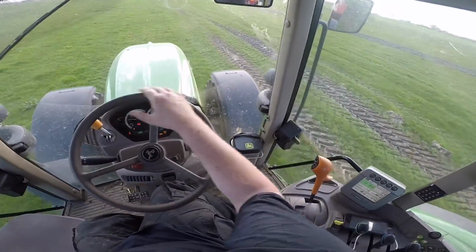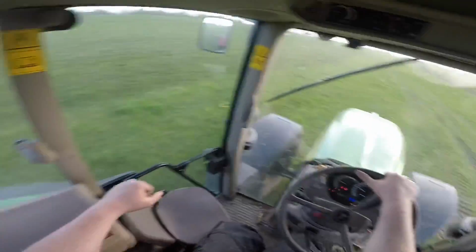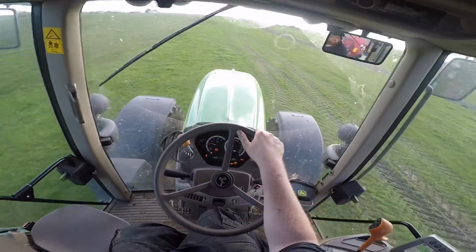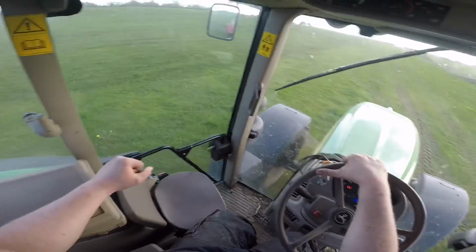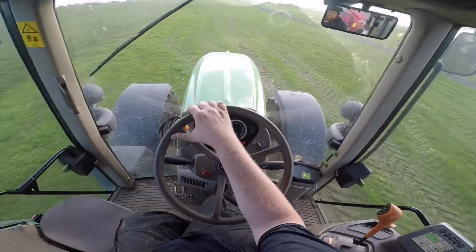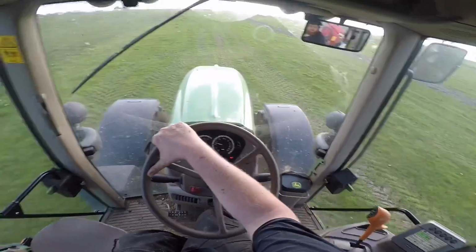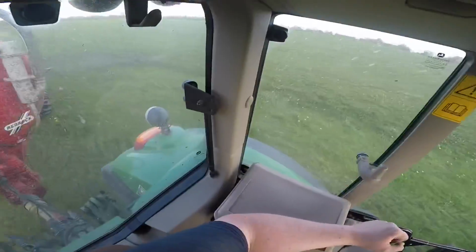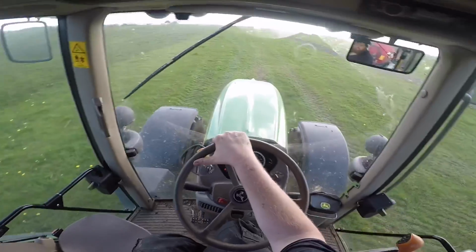This field here is prone to a couple of wet spots. The back end of it was grazed towards the end of last year, and it left a couple of bad ruts in the middle of our hayfield. So it's been levelled out, and we're going to have to shake a little bit of grass seed on it and just give it a bit of a roll. It's probably dry enough now that it can be rolled, but we just haven't got round to it yet.